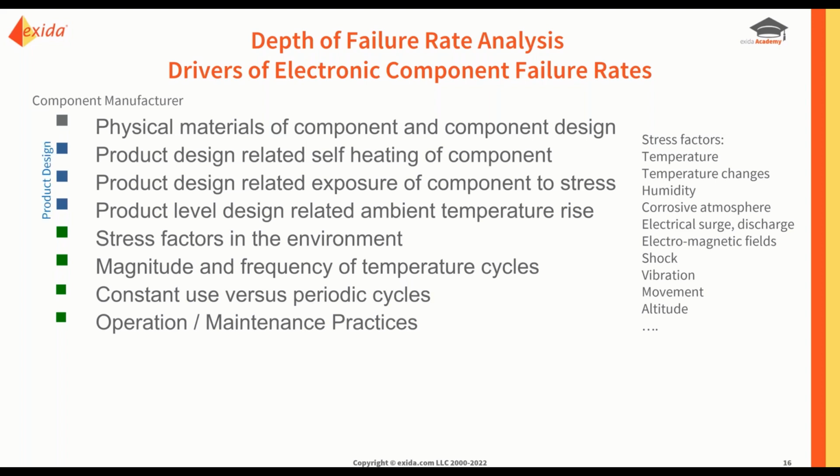Your design also has a major impact. The product design, especially relating to self-heating of the components, and product design related to exposure of stress, electrical stress, shock and vibration. How strong have you made the product design? And product level design related to ambient temperature and temperature changes. Then the rest of this is out of our control.